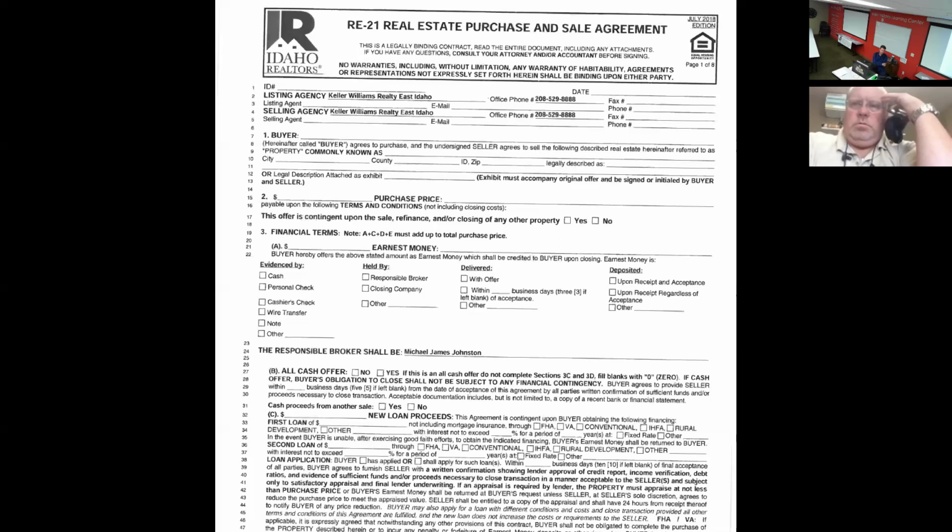Then the last column is deposit: upon receipt and acceptance, upon receipt regardless of acceptance, or other. The title companies typically are going to do the second one, upon receipt regardless of acceptance. As soon as they get it, they're going to convert it over to good funds. So I would probably mark that second. If you're holding it, you can mark down the top one, upon receipt and acceptance, because you're not going to take it to the title company until it's accepted. So it depends on what you want.